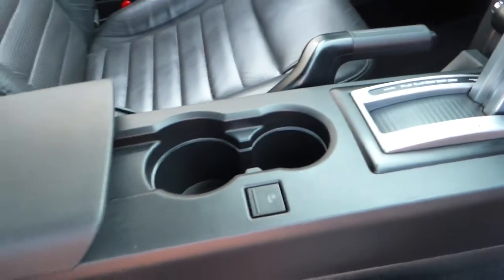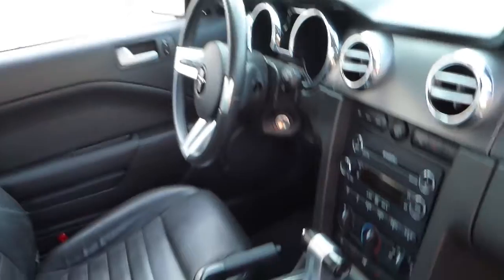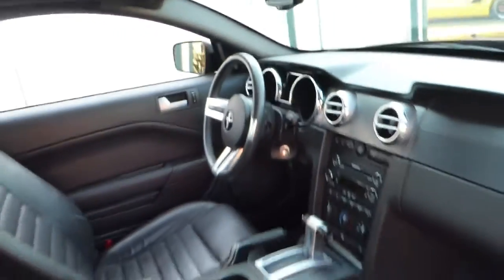This does have the ambient lighting. You can change the color of the interior lighting. So at night, up in the footwells and your drink holders, has a color showing. Seating is excellent. Has the Shaker 500 stereo, which is AM/FM with a CD stacker. This is a 5-speed automatic transmission.